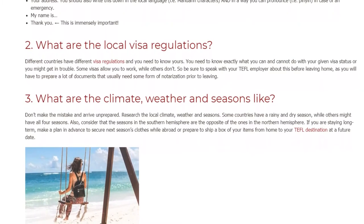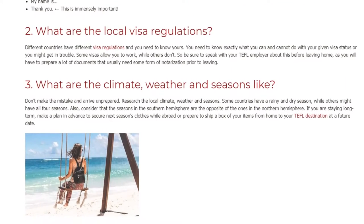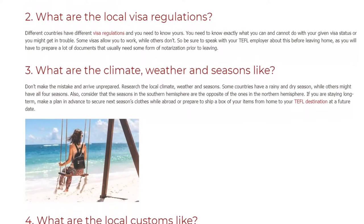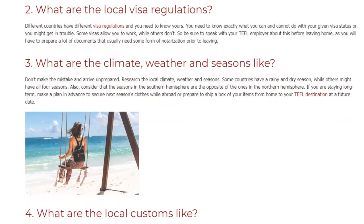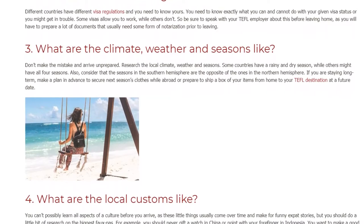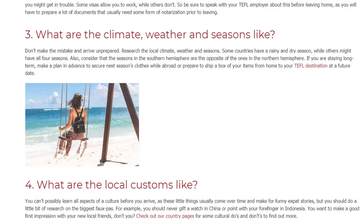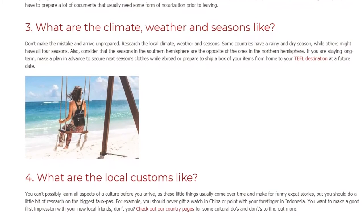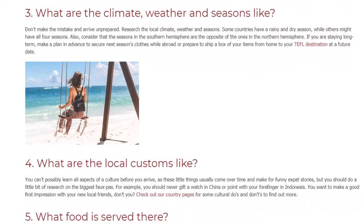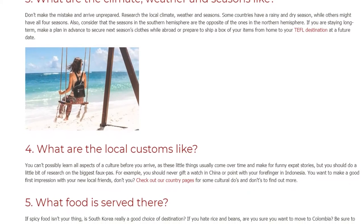3. What are the climate, weather and seasons like? Don't make the mistake and arrive unprepared. Research the local climate, weather and seasons. Some countries have a rainy and dry season, while others might have all four seasons. Also, consider that the seasons in the southern hemisphere are the opposite of the ones in the northern hemisphere. If you are staying long term, make a plan in advance to secure next season's clothes while abroad or prepare to ship a box of your items from home to your TEFL destination at a future date.